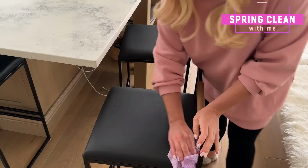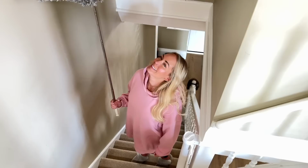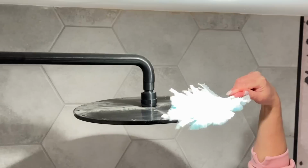So today I'm going to be sharing with you some spring cleaning motivation and getting my house ready for the new season. I'm going to be doing some tasks around my house that I don't tend to do every single week. We're going to be clearing away cobwebs, some really dusty areas in my home, wiping down baseboards and walls, getting my bedding spring fresh, and even tackling the outside garden area as well.